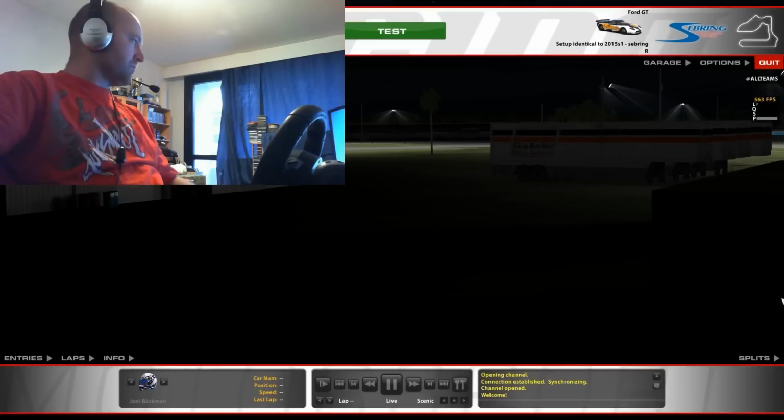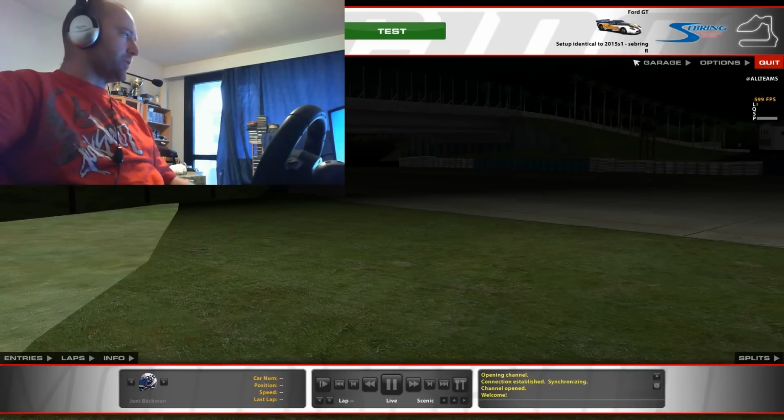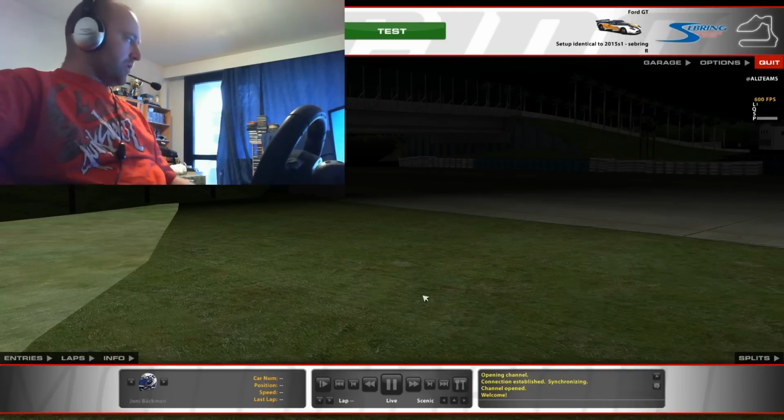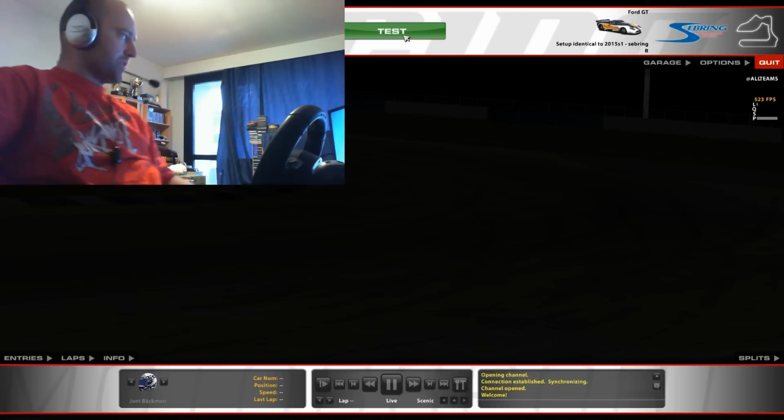So I have Sebring loaded. Give me 1 sec. There we go. Screwed that up a little bit. So now I have Sebring loaded, and the setup is identical. You can see the setup is identical to the 2015 Season 1 Sebring race setup, which is the one that I'm currently using. So let's do 10 laps and take the best time out of those 10 laps.